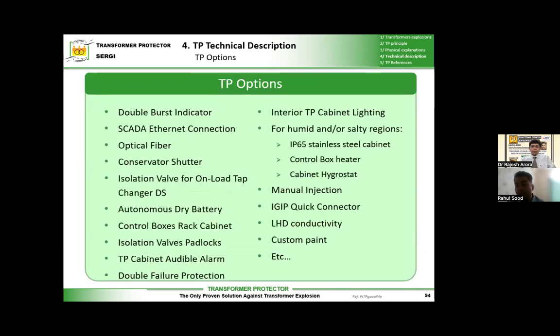Now, TP comes with several options. As I said, it can be customizably designed. There are a lot of options which can be discussed with the client, which allow you to have additional functions inside the transformer protector.